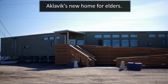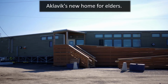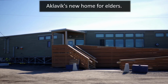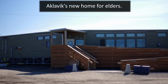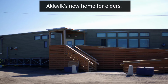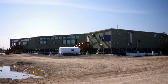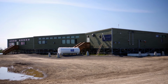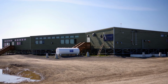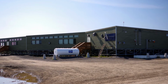This is Aklavik's new home for elders. It was officially opened in 2015 and is called the Joe Greenland Center. Interestingly, the building was built at the same location as the original building because the community wanted its elders to still have the great view of the Mackenzie River, a nice touch to take into account the needs and wishes of the elders. You probably noticed that the Elder Center is built on stilts or piles. That special engineering helps to keep heat from passing through the floor into the ground. If the ground warms, the patchy permafrost that lies beneath the building would surely melt, and that would be a disaster for the building and the community.